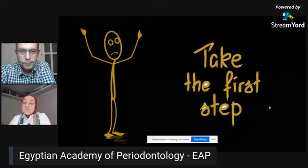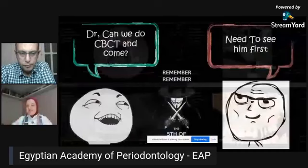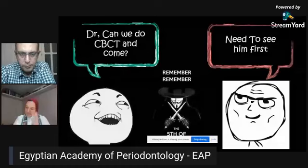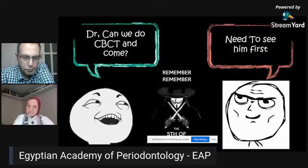And we have to think of the first step. What's the first step that we need to do? Because usually what happens is that everyone runs to do the cone beam and they come to me and say, we have the cone beam and we have the patient and let's proceed. And I actually always tell everybody that we need to see the patient first. We need to do the talking and discuss the treatment plan, and then we can go for the cone beam. And this is actually, of course, for a personal reason and for communication reasons, but also for technical reasons.